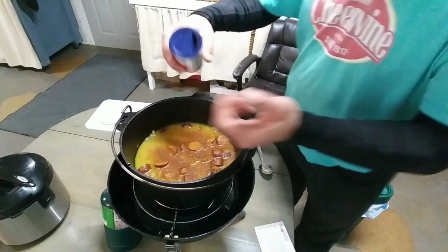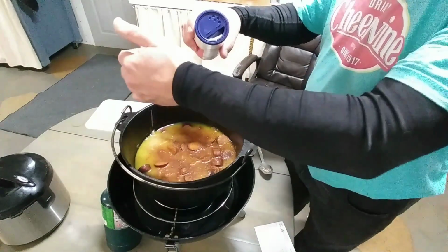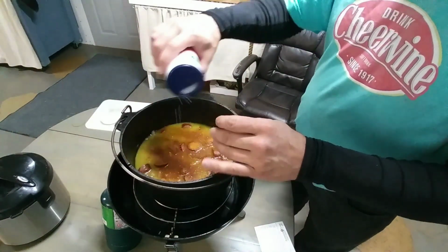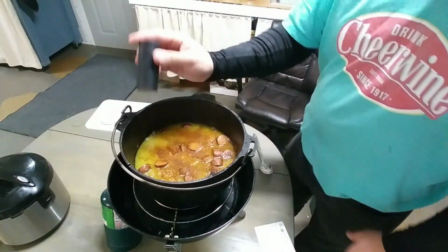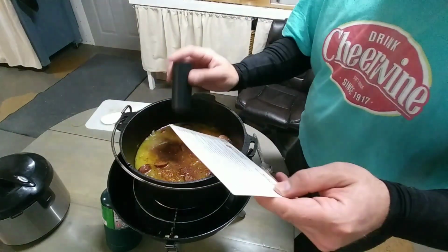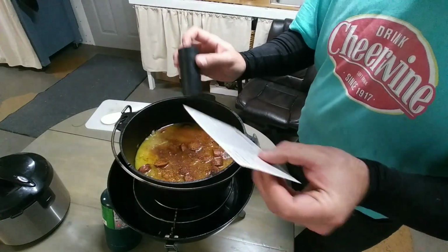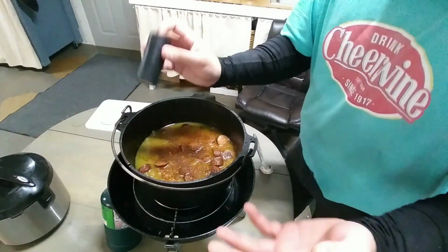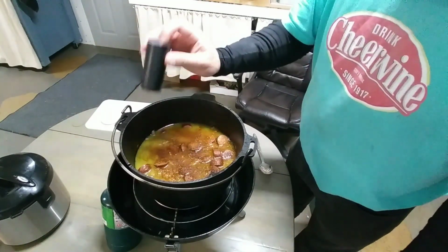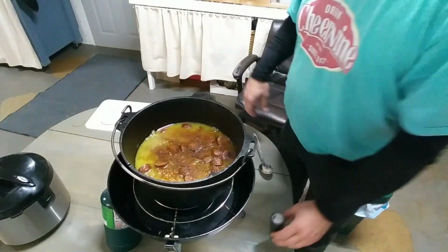And of course you're going to want a little salt, because what doesn't need a little bit of salt? I'm sure there's already some salt in the sausage itself, so I'm not going to put a whole lot. Some black pepper, because that was also on the recipe. Yeah, it says it right there, black pepper, but I haven't read where it says you're supposed to add it. I guess here at the season to taste part, that's when you're supposed to add it.